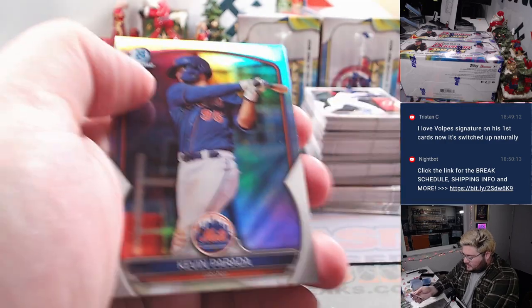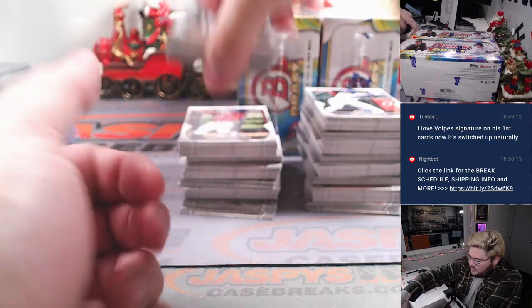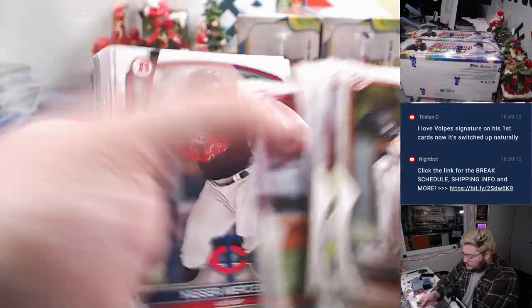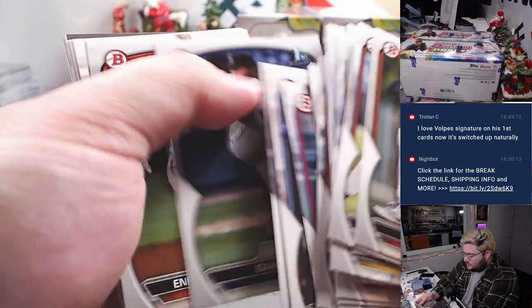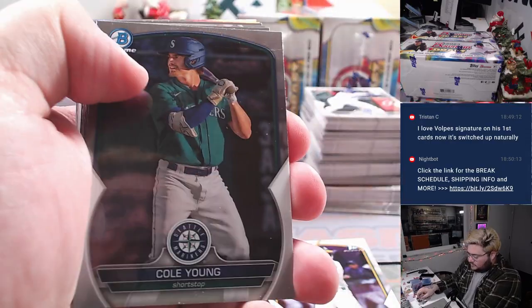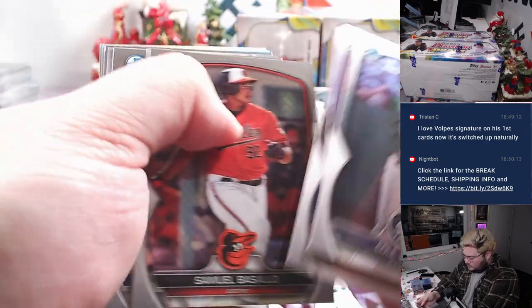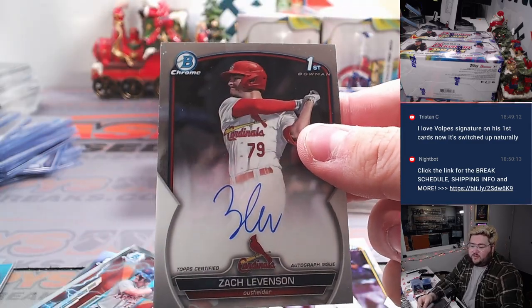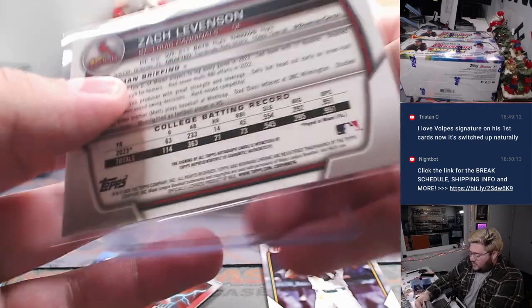Draft night. Not numbered. Jacob Wilson. Next auto. Zach Levinson. Bowman first auto for the Cardinals. It's going to go to Matthew. Fifth rounder for the Cards. On the base, non-numbered. Other Max Clark transformative.